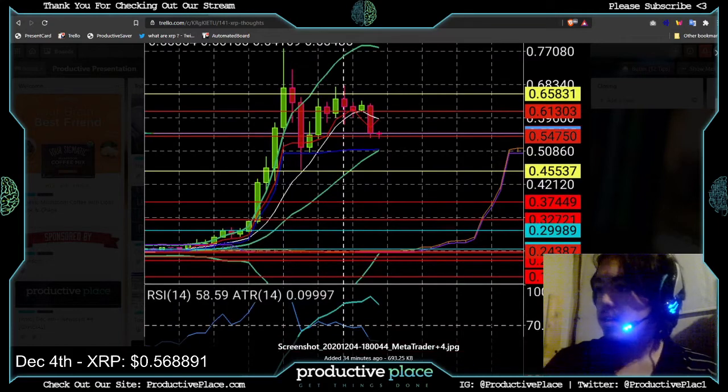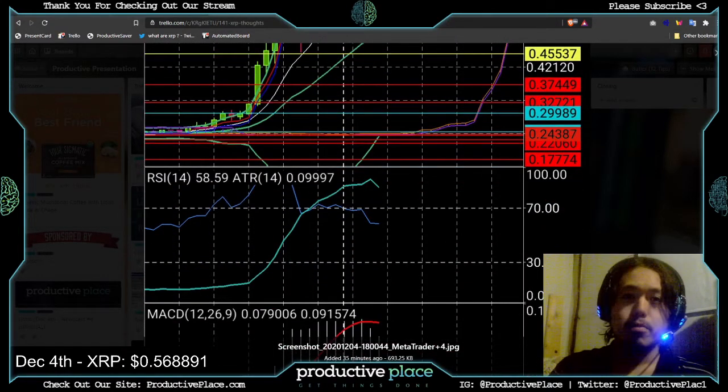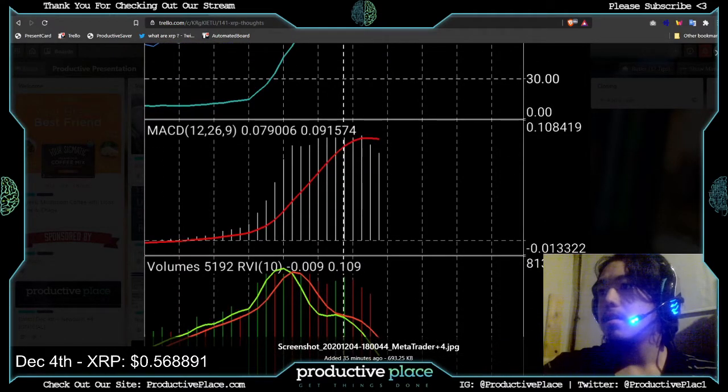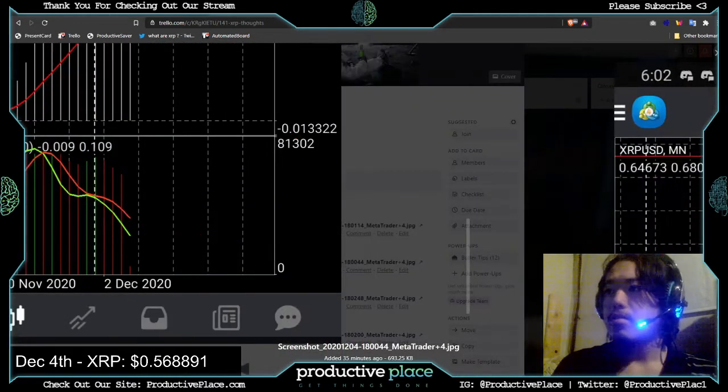On the daily, so you can now see it here. The RSI, lately we've just been waiting for the whole thing to kind of cool down before it goes back up. So I think we're almost done with the cooling off process. 58 here. MACD is still kind of up, and the volumes is there.